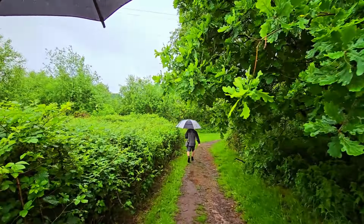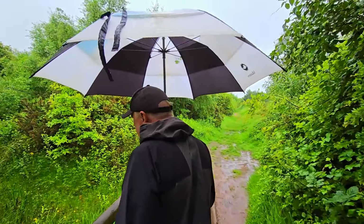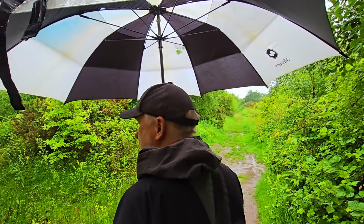I don't know where we're going. Come on, Joe, it's going to be a professional. You know, straight down. There's a pond here. Pond. Oh, it's just overflowed. That's going straight down that way. Does it go this way? Go straight down. Are you sure?